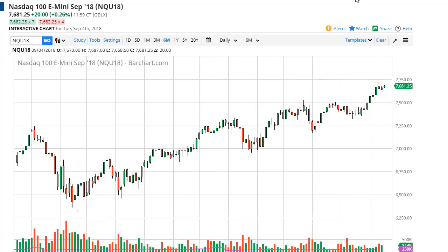The NASDAQ 100, very much the same situation. Looks like we're going to try to reach the 7,750 level on a break above 7,700. I think we'll go there and then eventually 8,000. The floor right now, from what I see, is the 7,500 level.